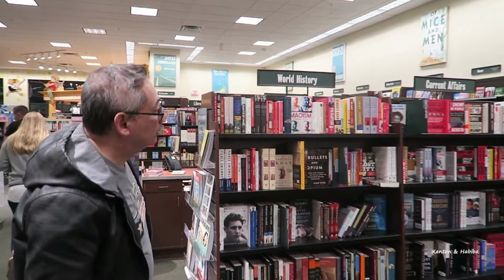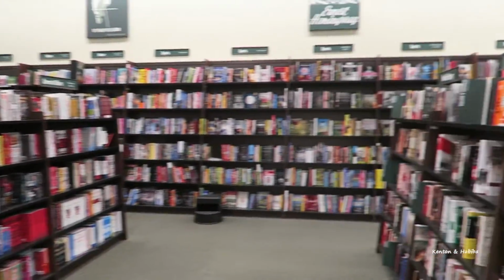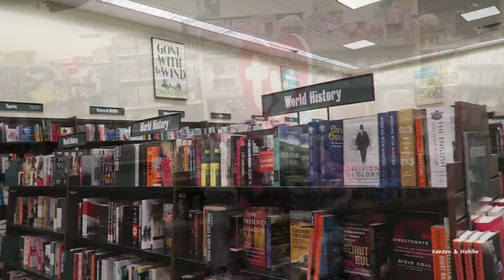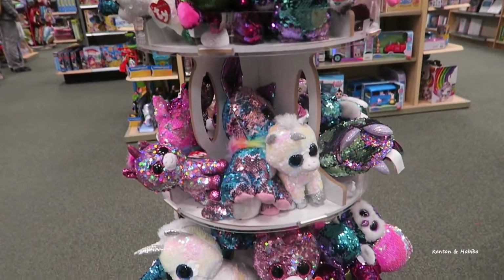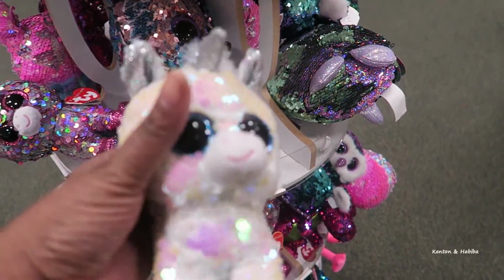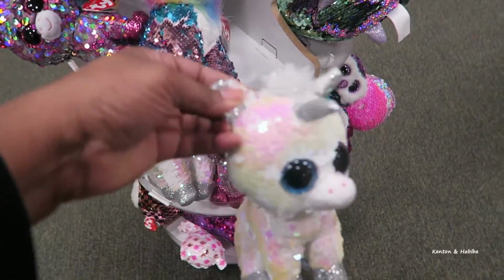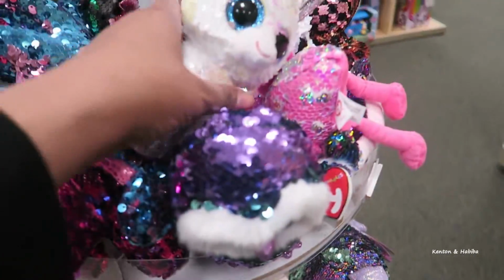World history. Current affairs. This is where Kenton lives. He knows a lot about this stuff. These little sequin pets are everywhere. Everywhere. And I'm not giving in. I'm not getting one. Oops, I almost dropped that one. With their little buggle eyes.